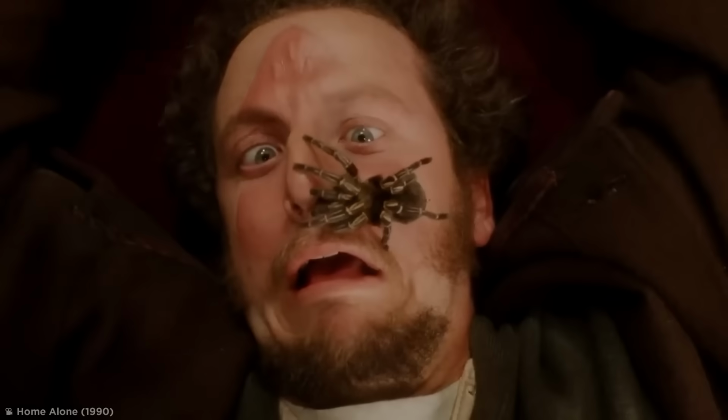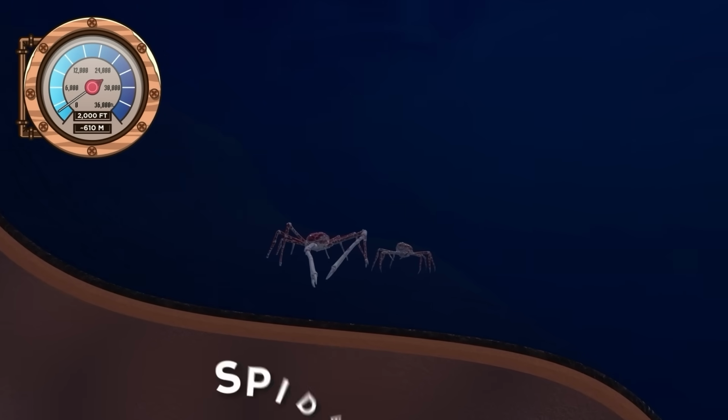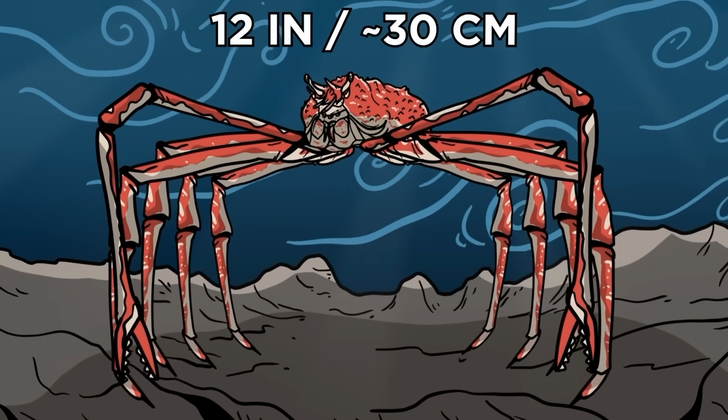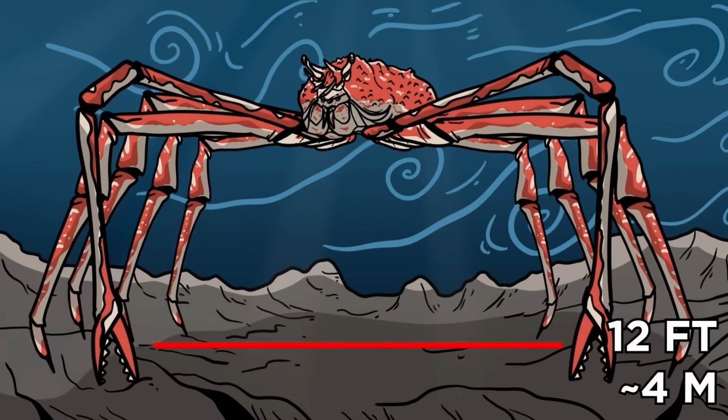Now, if you're afraid of spiders or crabs, look away now. Around 2,000 feet down, we meet the spider crab, and it's one creepy crustacean. Though the Japanese spider crab's carapace is only 12 inches, its long leg span can reach a gargantuan 12 feet.